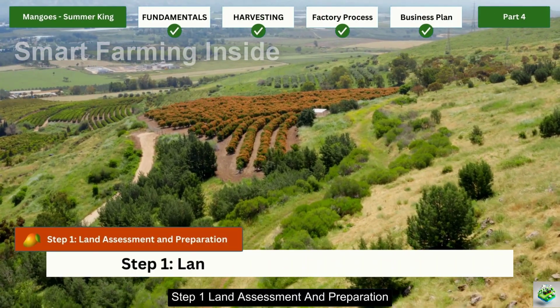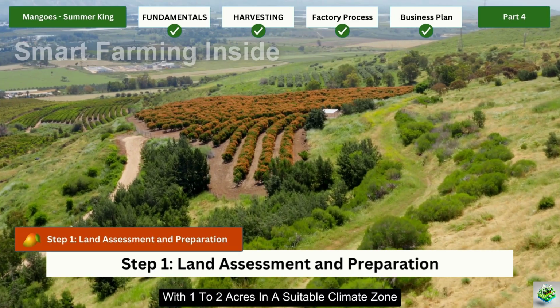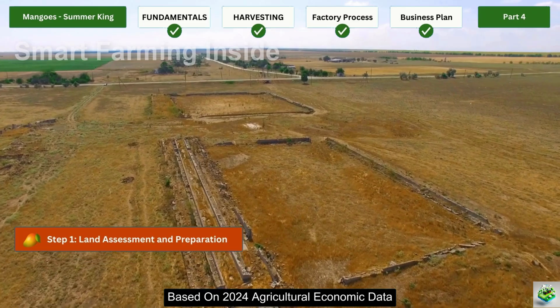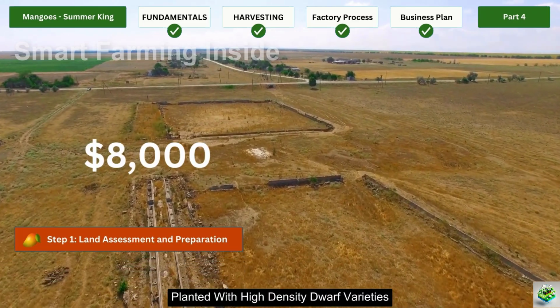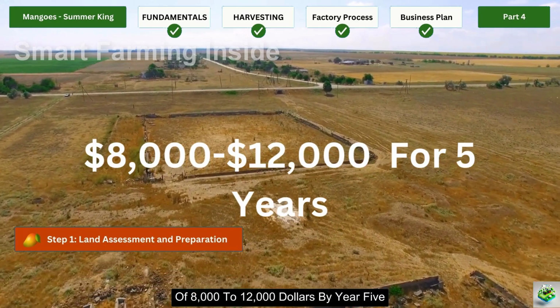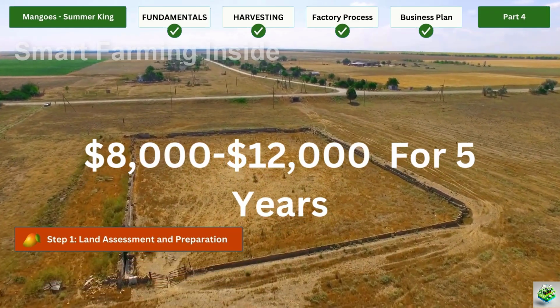Step 1. Land assessment and preparation. Start small with 1 to 2 acres in a suitable climate zone. Based on 2024 agricultural economic data, even a single acre planted with high-density dwarf varieties can yield annual profits of $8,000 to $12,000 by year 5 with proper management.